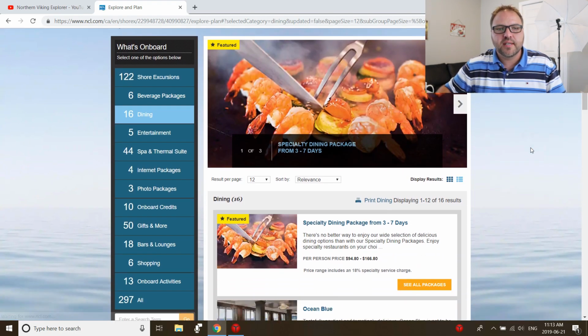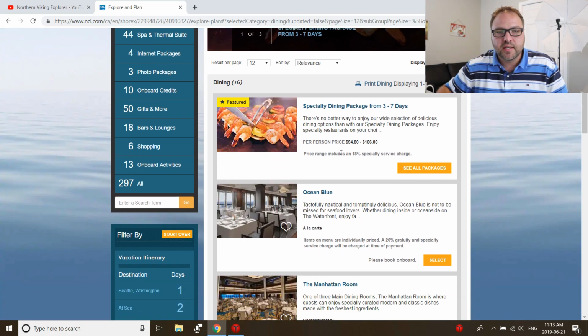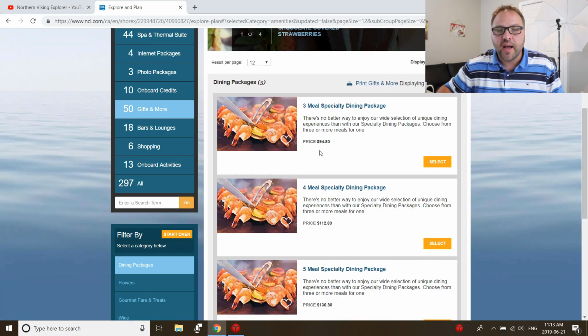You can see there's all sorts of stuff that you can pre-book. The first one being specialty dining packages. On a cruise ship, there's complimentary dining and then there's specialty dining where you would pay for dinners. They're usually fancier restaurants or they might be specialty burger places, that sort of thing. So this one has different packages and they range from $94.80 to $166.80 on the Norwegian Joy. Say you want to do three nights of specialty dining, you can book that here for $94.80 and there's a few different restaurants that you can choose from.